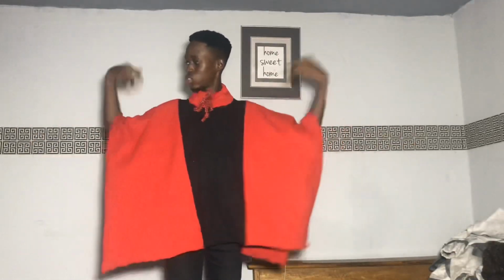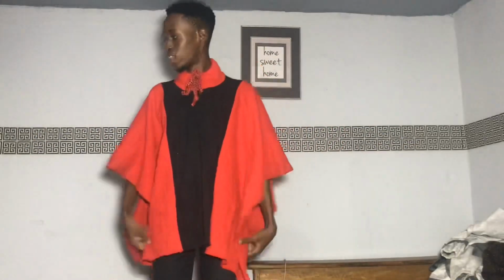Yeah, so this is a poncho. I know most of you don't know ponchos, sorry. This is usually worn mostly in cold areas. You can actually wear this with a jumper tucked inside your trouser, then you just throw this over it. And I like how this one looks like Little Red Riding Hood. I'm actually wearing this to my ex's place right now.